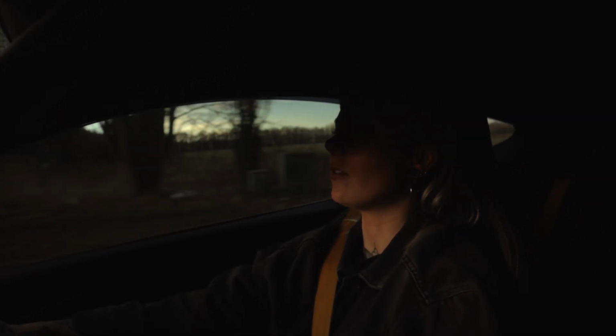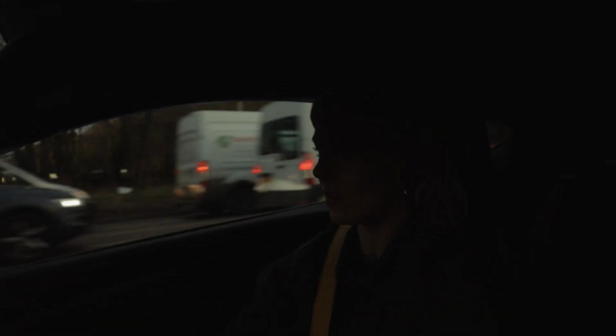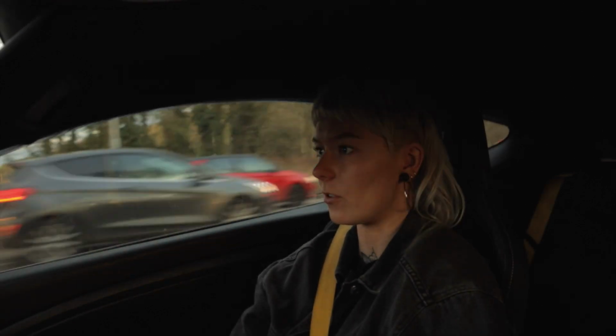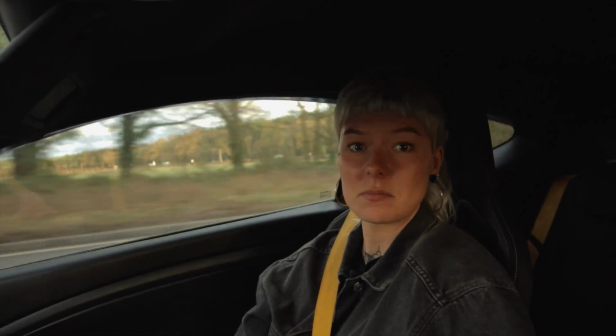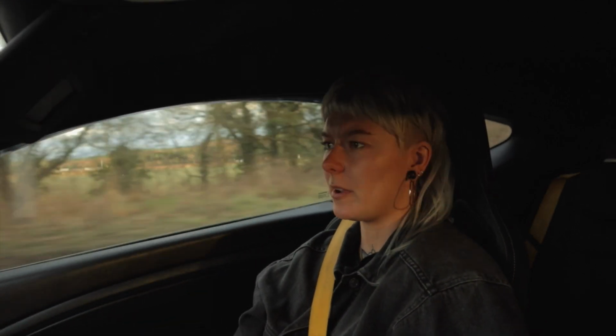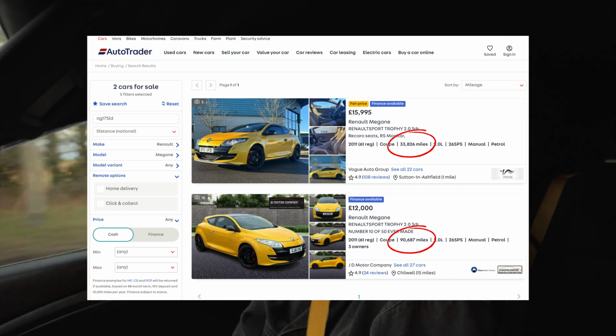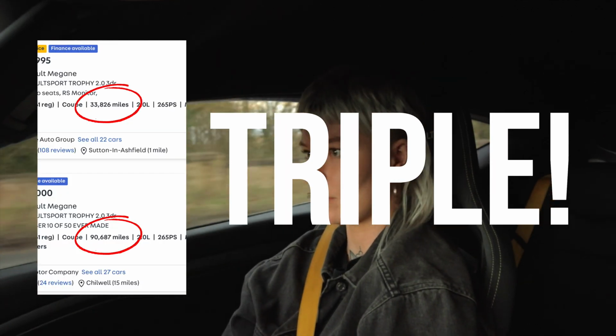Same with the other couple of cars that I've driven from Vogue, this car's pretty low miles as well. Well, it is low miles for the age. Obviously, like I say, it's a 12-year-old car, and it's done 33,000 miles. So that is still pretty fresh. I'm sure when I looked on Auto Trader there was another one and it was at least double the miles that this one's done.